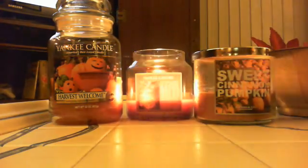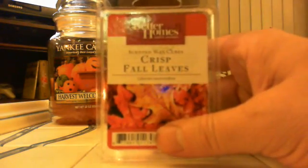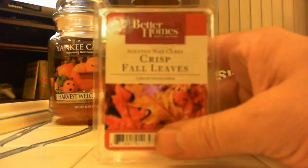And then finally, Crisp Fall Leaves, my very favorite. I don't know, it's maybe a toss-up with Mountain Cabin Escape now, but Crisp Fall Leaves, love the scent. Do I have another one of that? I want to say I have one more of this. I'm hoping, but actually I think I don't. But anyways, love this scent.